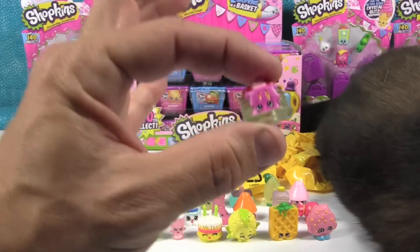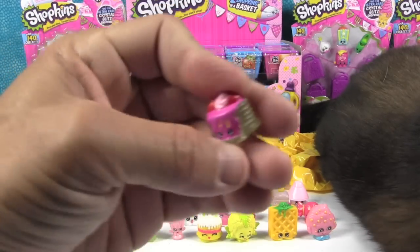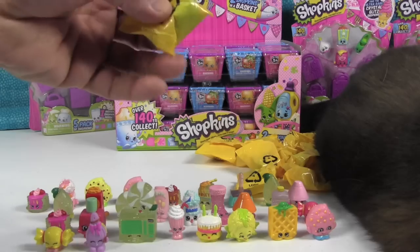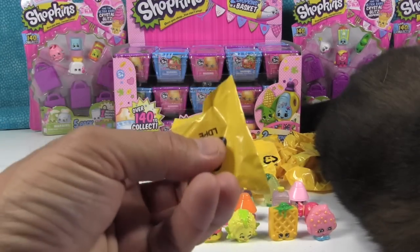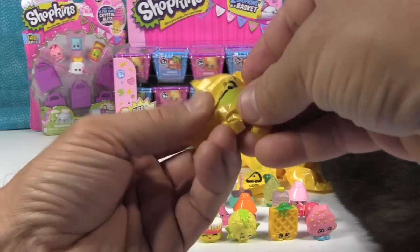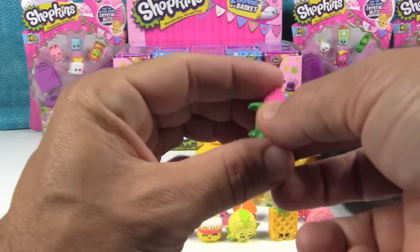Okay. Simon. Oh, wow, another Pamela Pancake. Very nice. We're still not getting many special editions. We've gotten one or two fluffy babies, and that's it, huh? Just one fluffy baby so far. And no Frozen, so that means maybe you're going to get them all.